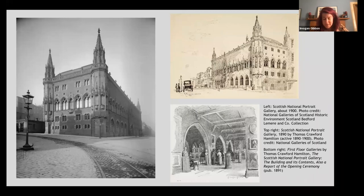The gallery is built from red sandstone in the style of a Gothic palace. In Rowan Anderson's own words, "I've adopted the secular architecture of the latter half of the 13th century." The building was part funded by the government body, the Board of Manufactures, who were responsible for the decorative arts and the encouragement of education in the fine arts in Scotland. However, the largest amount of funding came from John Ritchie Finlay, the proprietor of the Scotsman newspaper, who was known right up until the formal opening of the gallery in 1889 as the anonymous donor.